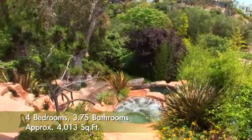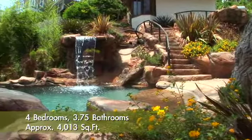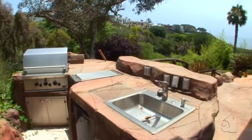Additional amenities continue outdoors with a natural stone-style pool built into the canyon, a rock slide, infinity edge spa, and a gourmet outdoor kitchen.